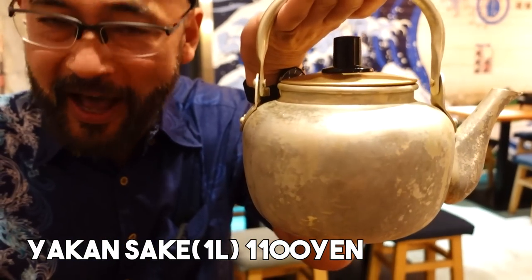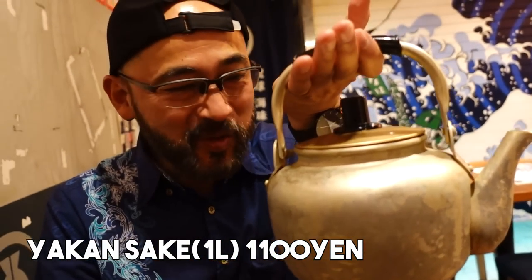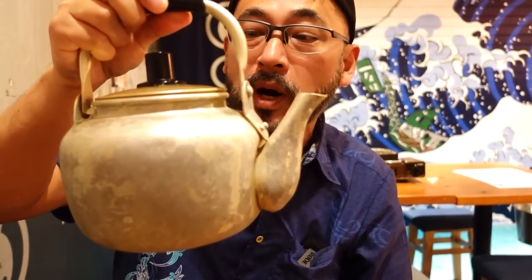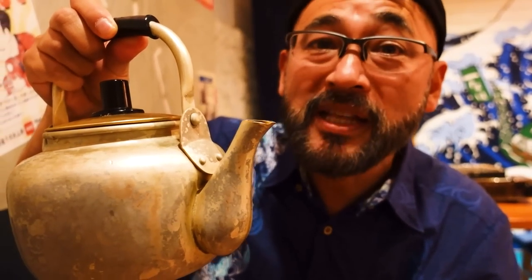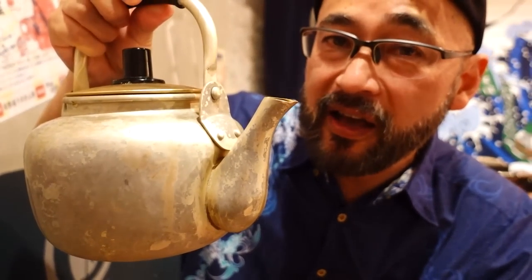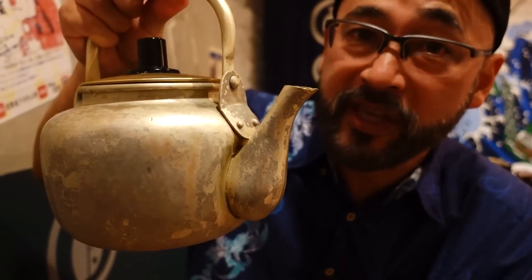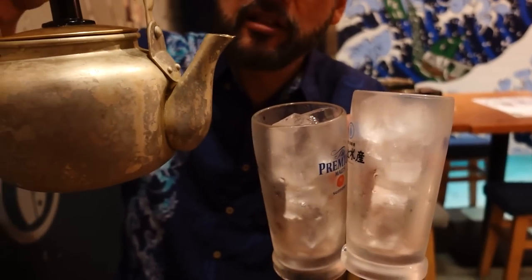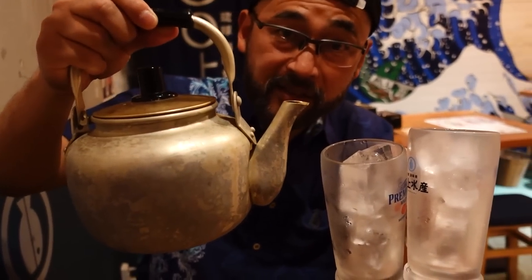This is our alcohol. This sake is in this kettle. It's a 1 liter kettle. I'm gonna drink all. Sanpin tea is a very popular tea in Okinawa, and it's combined with shochu and shared with your friends like this.